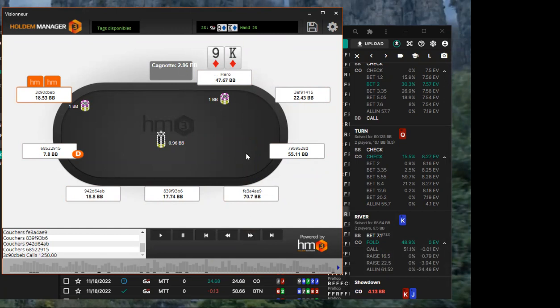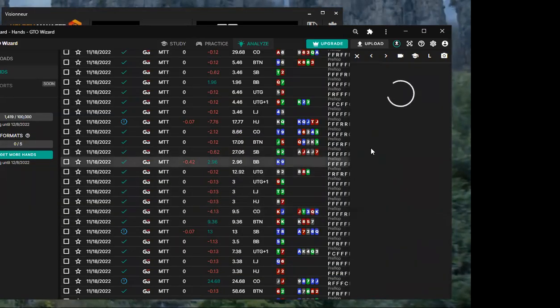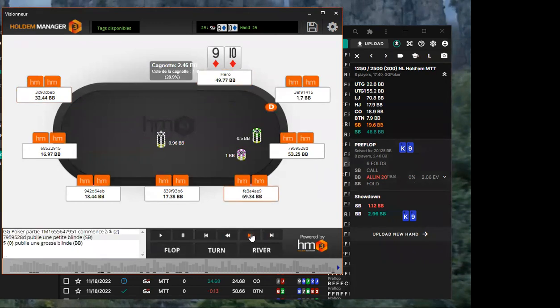What about you guys? I'm torn between jamming and checking back. I think versus a limp, man, I kind of want to put this guy in sometimes. Yeah, I'm ripping it. It's a booty, right? Let's go. It is a booty. Wow. Oh, it's raising. Yeah, have to raise. Okay. I was going to check back. Suited. I kind of want to realize. Yeah, no, that's too much. Jamming is no good.